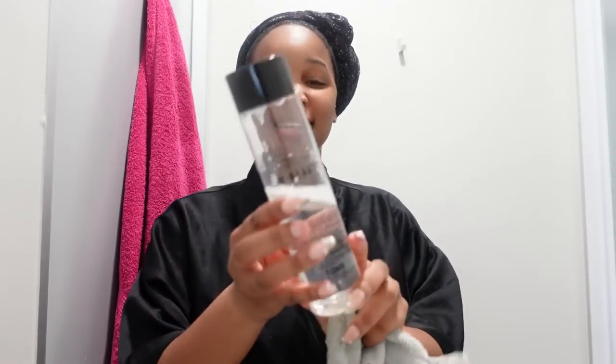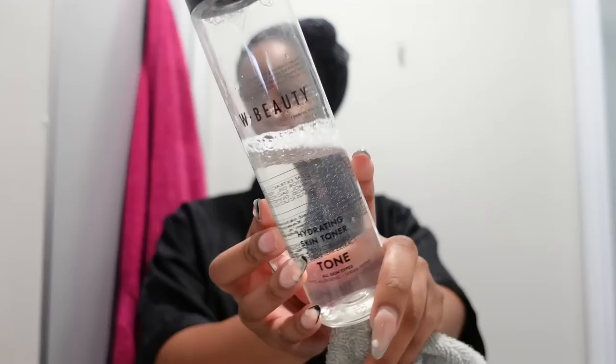Let's do a get ready with me. So I just finished taking a shower, washing my face, brushing my teeth. Now I'm just going to do my skincare, and then after doing my skincare I will do my hair. So let's just get ready. I'm so excited. Anyways, I'm using this Woody's Beauty skin toner.